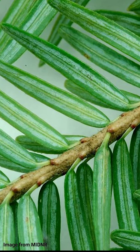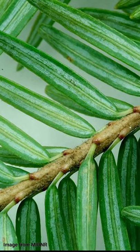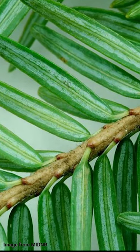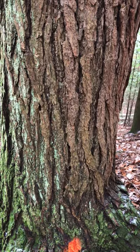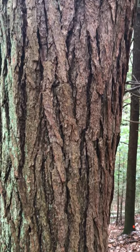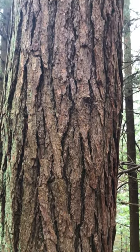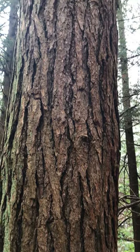The cones of the hemlock are also very unique, and at maturity are only 1/2 inch to 3/4 inch in length, and hang from the branches. This is where the seed is stored. The bark is quite brown and forms large, scaly fissures along the trunk. This is quite different from the more plate-like bark that is seen on the eastern white pine.